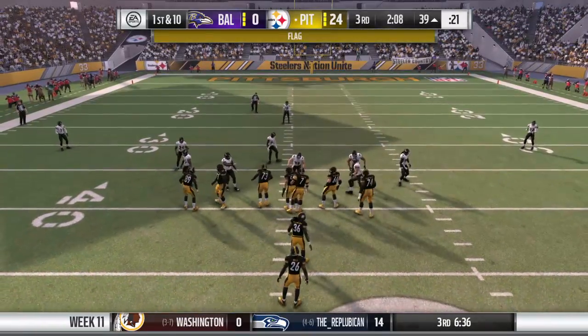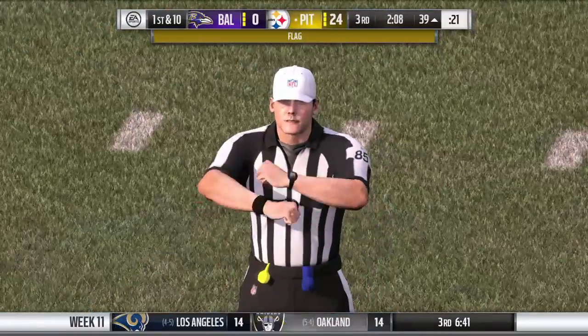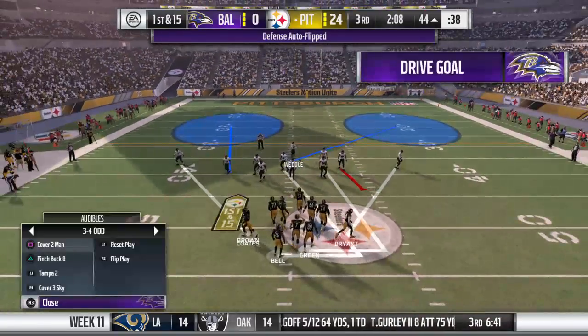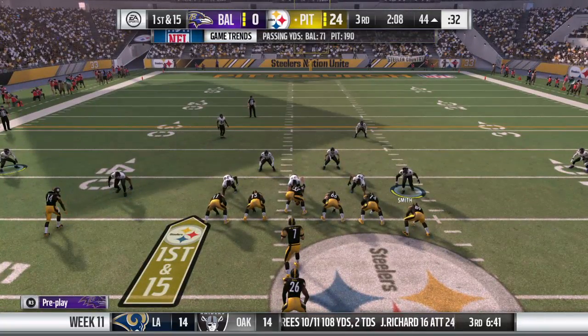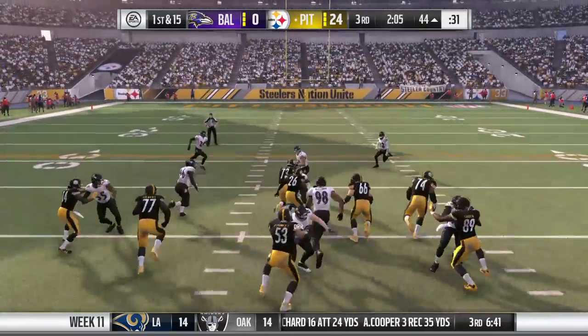Now whistles here before the snap, and it looks like one of the Steelers may have moved. False start, offense. Hey, we've got tight left. Watch tight end. Watch tight end. Key the tight end. They'll come out in the pistol. Hey, check. After the penalty, it's Bell.